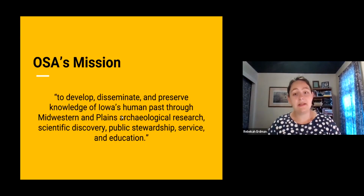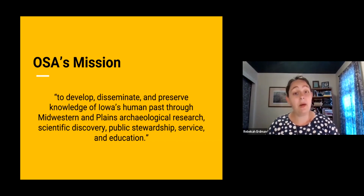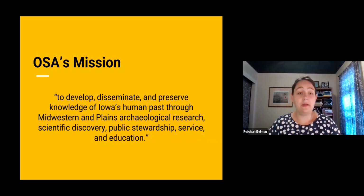OSA's mission is to develop, disseminate, and preserve knowledge of Iowa's human past through Midwestern and Plains archaeological research, scientific discovery, public stewardship, service, and education. The comparative collections maintained by the OSA are just one way they work to fulfill this mission.